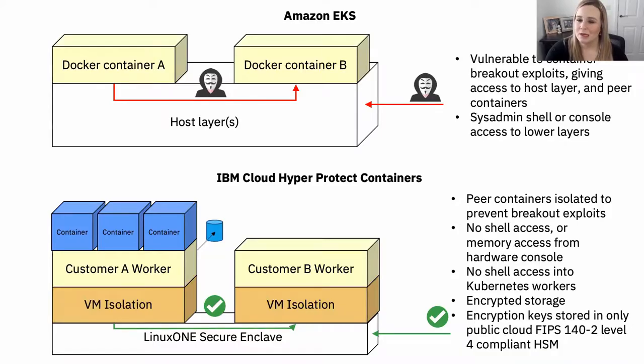All right, so a quick look at how this works, and this is what I'll dive into in my session next week if you come back on Tuesday. We've talked quite a bit about Docker containers, and I talked earlier about how when you start up Docker, it starts up a daemon process, and that daemon process runs as root. And depending on how you start up your Docker containers, they could also be running as root. Those containers can be vulnerable to breakout exploits, and they can give access to the host layer.